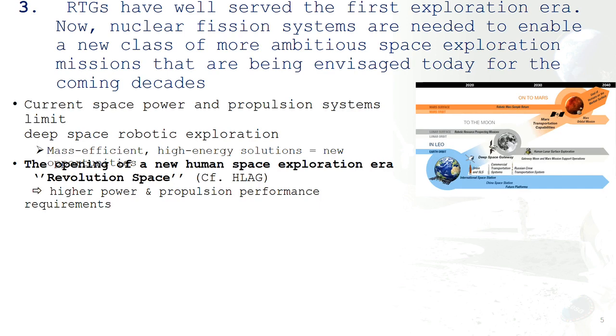But what is driving the need for new power systems and propulsion systems with higher performance is the opening of a new human space exploration era. We heard about the revolution in space with great ambitions. The first human back on the moon surface around 2026, with sustainable lunar exploitation targeted by 2030, opening the way to human exploration of Mars around 2040, which requires higher power and propulsion performance systems.